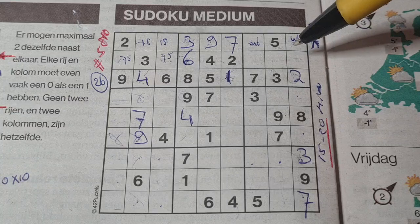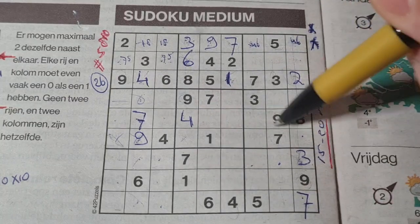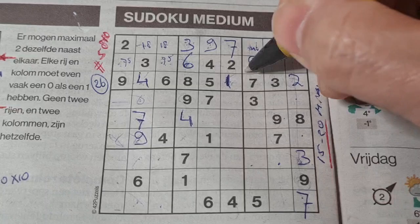We have a 9 in this column, the 9 in the last column, and the 9 in the column next. So in that column, the only place left for the 9 should be there.